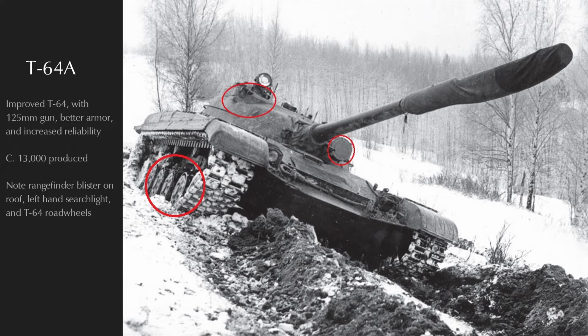As regards the identification of the T-64A, note the range-finding blister on the roof circled in red, the left-hand side Luna infrared lamp, and the distinctive T-64 style road wheels, as well as the aforementioned audio cue.